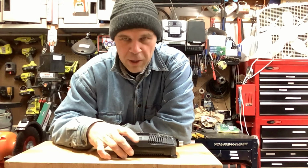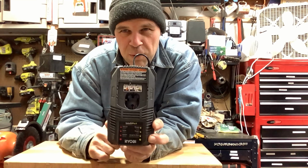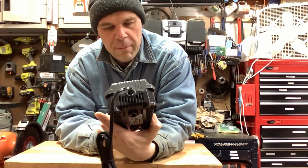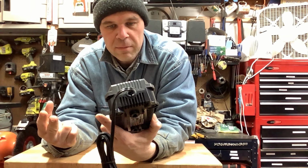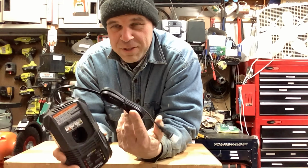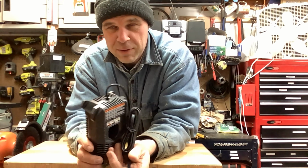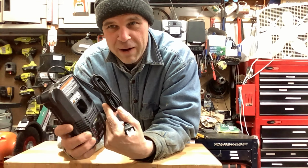Here's another great bargain item. $10 on Marketplace. This is a Ryobi charger. Charges your new style batteries and your old style batteries. So your NiCads, your lithium, and your lithium plus batteries for the Ryobi line that we have over there, right? I have several batteries. I only have two chargers that came with the tools. One's a smart charger like this one, and the other one is your average base charger.